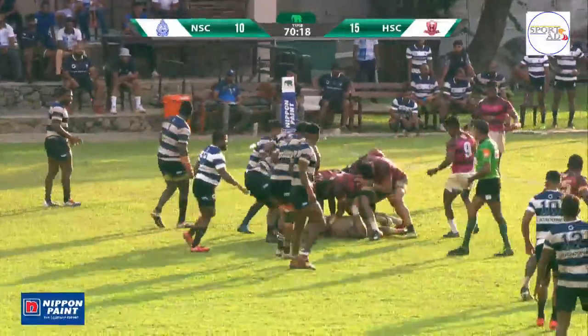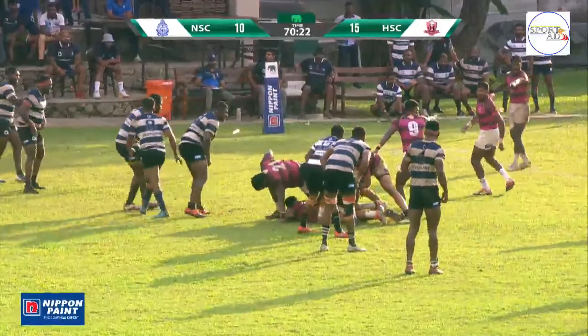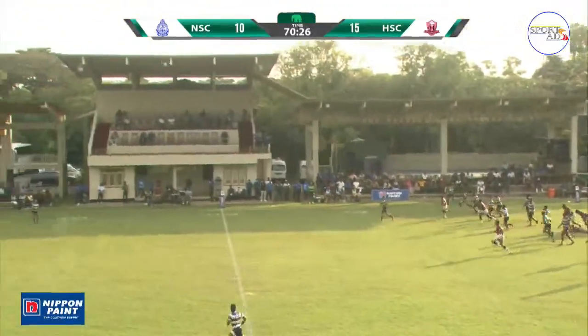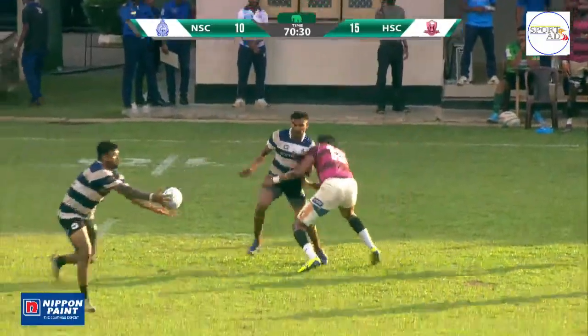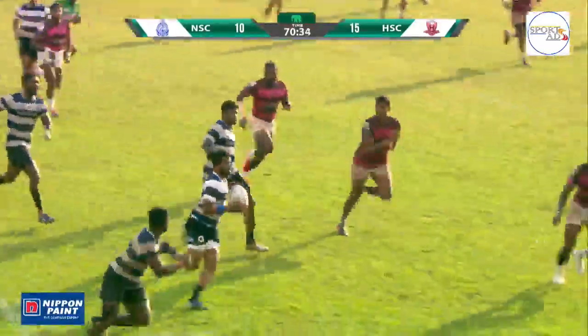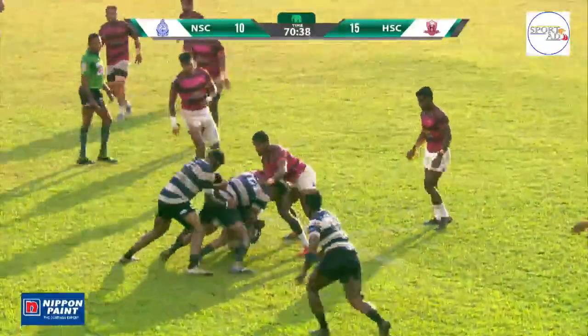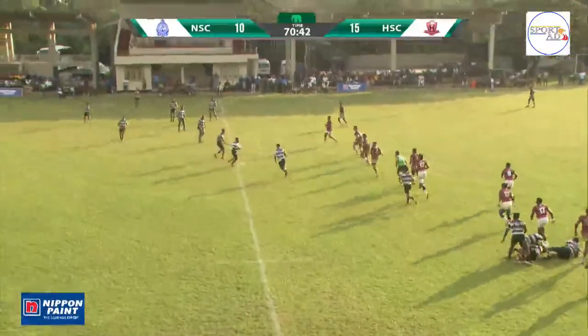Ajmal Fajuddin with the ball in hand. Some low tackles coming in. Havelock's number nine, Rahul Avemukti, with the ball. Tries to kick the ball. Push the boot. Navy FC with the ball in hand. That's Silina. Tinna passes the ball to their captain, Harsha Maduranga, with the ball. Passes.